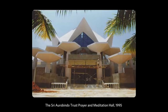successful and you're continuing to build more thin shell concrete structures. So how is it that you are so successful in building these thin shell concrete structures here in India, whereas in most of the world, this kind of construction isn't happening?